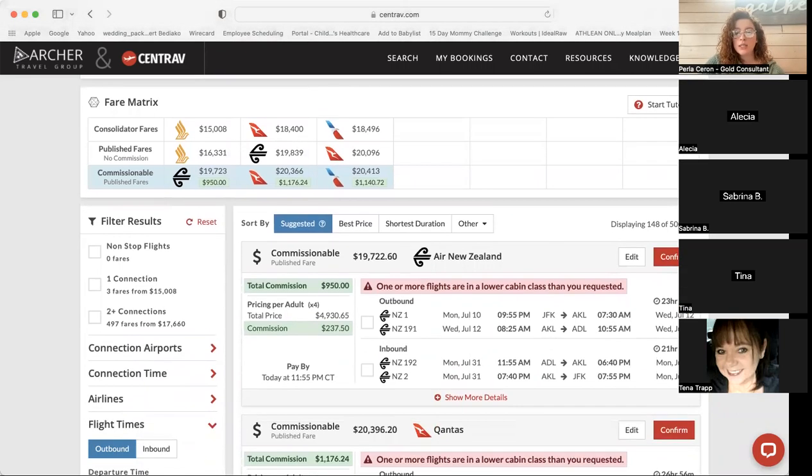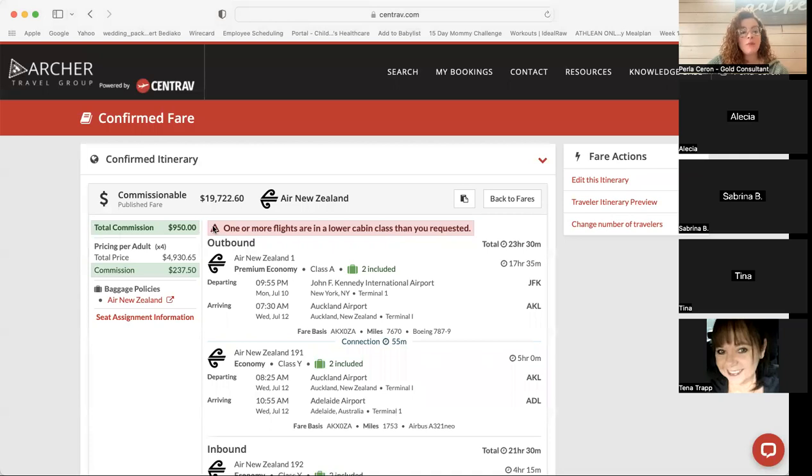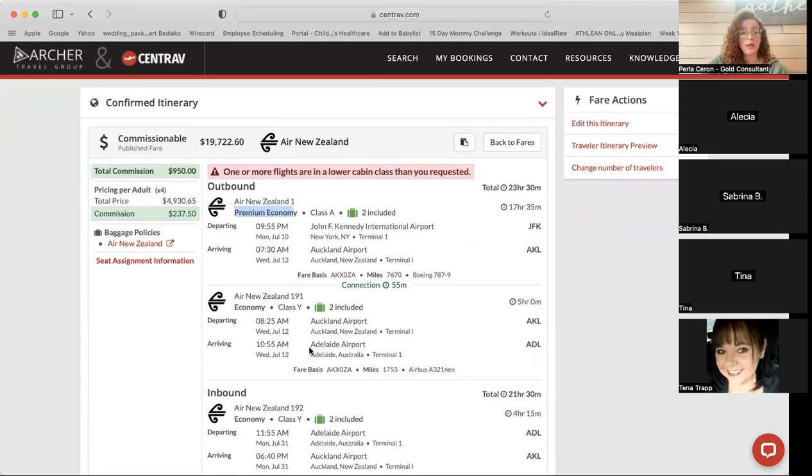All right, so we're gonna just hit confirm. Okay, so it's going to give me a little warning here that says one or more flights are in a lower cabin class than you requested. So basically that means my client specifically said premium economy, right? So they will receive a premium economy fare on the way to Auckland Airport in New Zealand. However, their connecting flight from Auckland to Adelaide, Australia will be an economy fare. Okay, I have seen that happen with some fares. Now, if you know that your client is very adamant on an upgraded fare for all legs of their flight, then you'll have to make those adjustments. Okay, so that's why I'm getting that little warning.